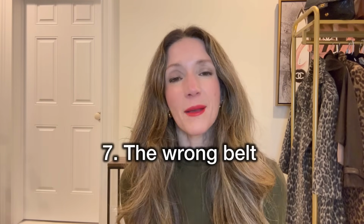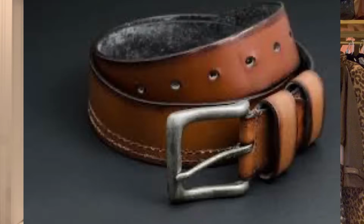The 7th thing to avoid if you don't want to look outdated is wearing your belt as an afterthought. Many of us have belts from years past, even decades past. I know I have a couple belts that are at least 15 years old. The metal on the buckle is starting to peel, the brass is showing, that kind of stuff. Don't have your belt be an afterthought.